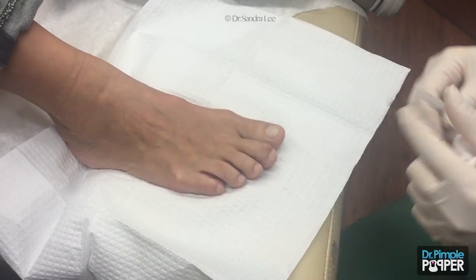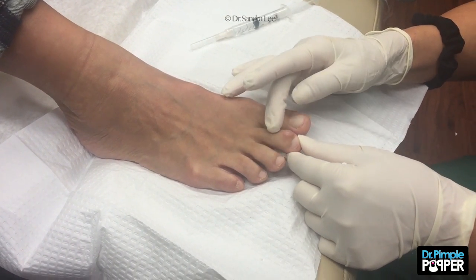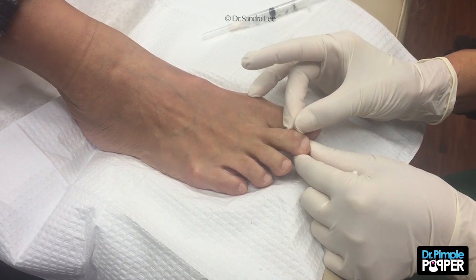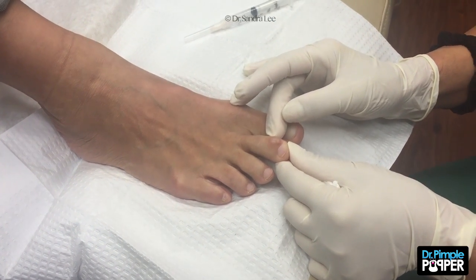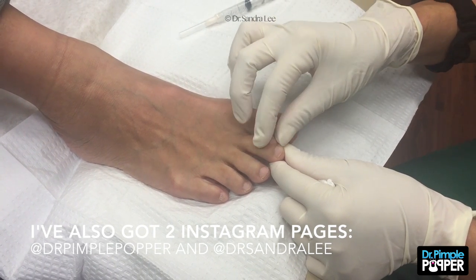Let me explain a little bit about what we're doing here first, okay? This is a myxoid cyst. This is a myxoid cyst here. What it actually is, is a connection. It's like a connection of the lubrication of your joints to our skin, actually.